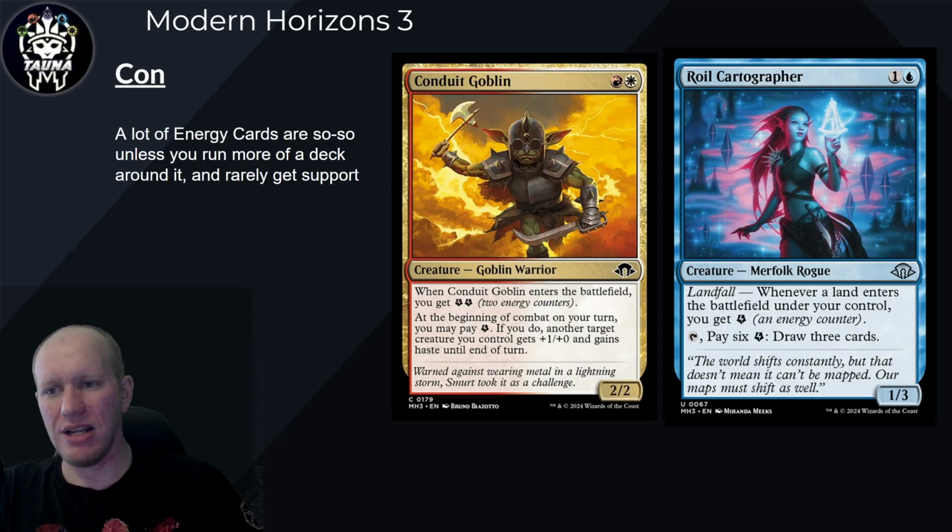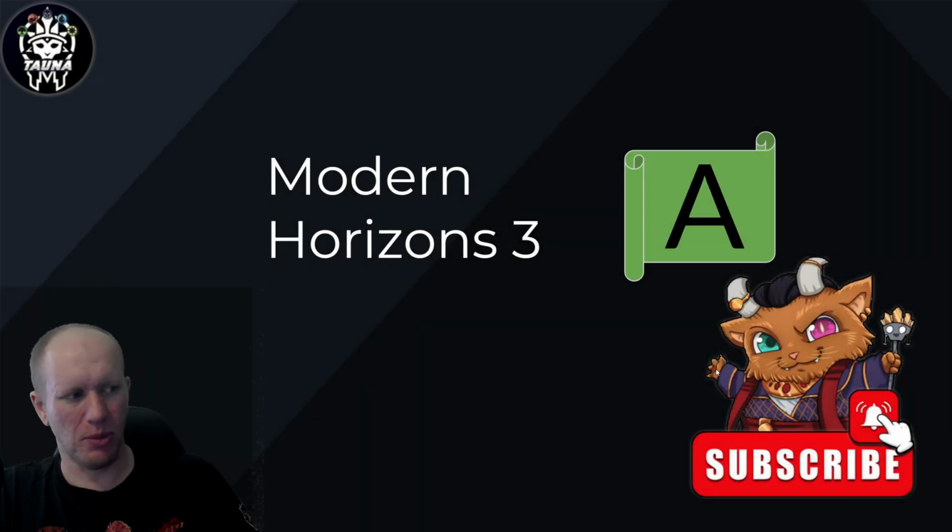You've also got a lot of energy cards within here that are just so-so unless you run more of a deck around them, and they rarely get support. They don't really bring energy back very much. I believe it may come back with Aether Drift, but we'll have to see, given the fact that part of it is on Kaladesh, whatever they called it. I can't remember now. But either way, energy doesn't get support very often, so unless you're building an energy deck, you're not going to be getting much support for it.